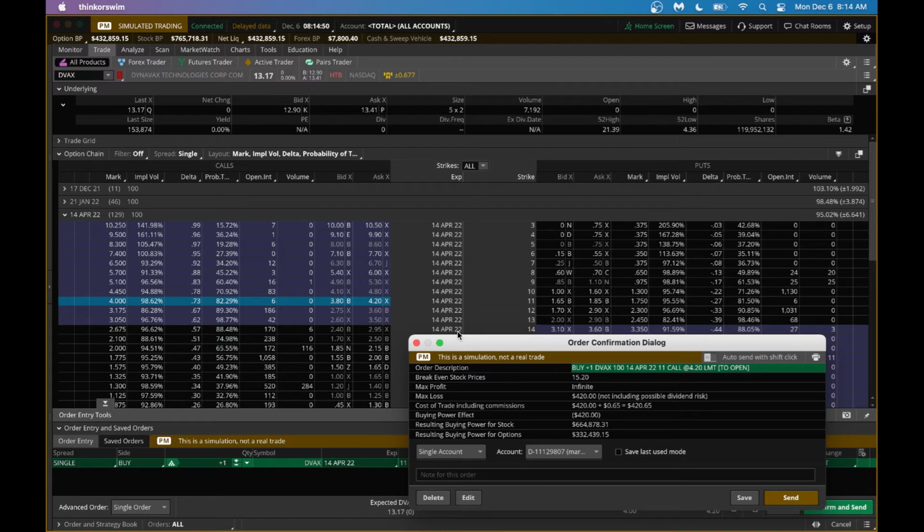This is one way to do it. The break-even price for this is 15.20. That tells you the stock has to move by about $2 from these levels for you to break even. So this is one way to do it.